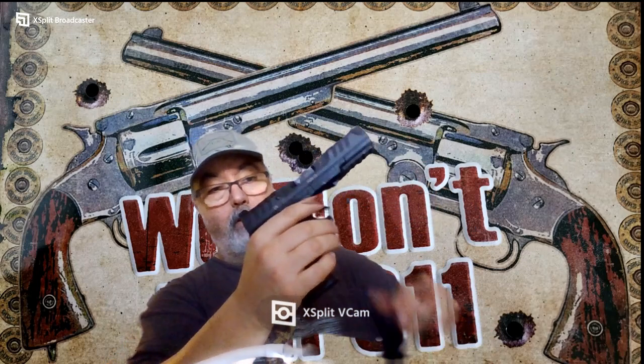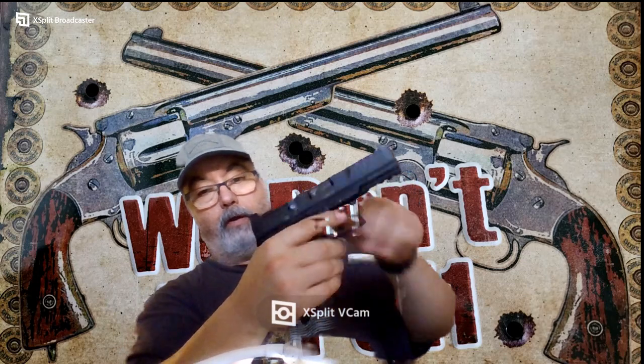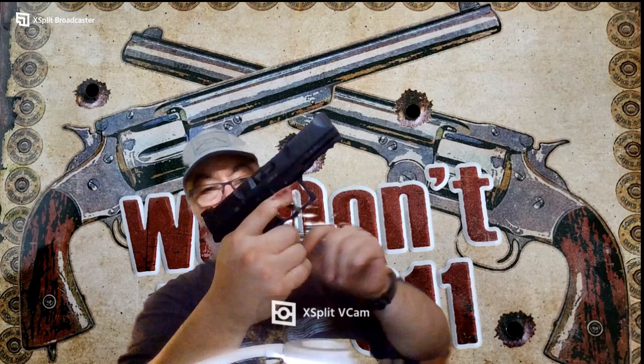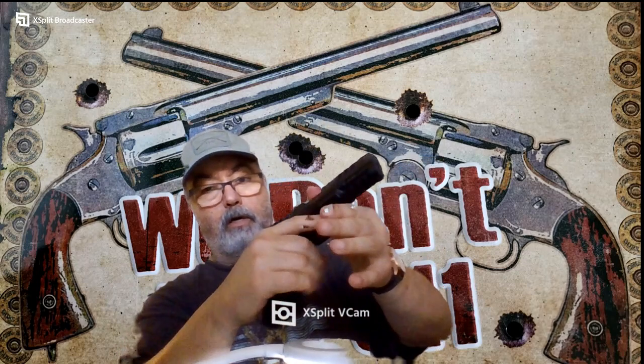I want to talk a little bit about the grip and the checkering on it. It gives me real good purchase when I do this. When I grab it, I make sure that I don't have any space, any room, any slack between the top of my hand and the bottom of the beavertail. The design and the checkering on the grip, the combination of those two factors, when I do this, I have a very strong, secure purchase on the gun.